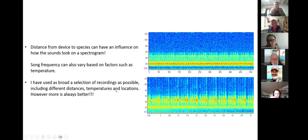For subsequent classifier building, I've tried to incorporate this by using as broad a selection of recordings as possible. So not just spamming 200 recordings from the same individual, same device, same day. I've deliberately tried to take as many locations, as many singing individuals, as many distances, as many temperatures as possible, to hopefully make the classifier a bit saner. I will say, hint, hint, hint, hint, that if anyone has more data to share, I would greedily accept it to improve my classifier further.